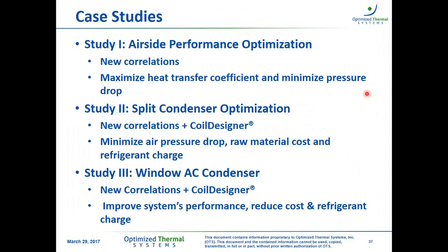The second one is an actual application for a split condenser optimization, where we use new correlations and Cloud Designer to optimize this heat exchanger, targeting minimizing the air side pressure drop, the raw material cost, and the refrigerant charge. And the last one is a study also on a window AC condenser, where we were focusing on improving the system's performance, reducing cost, and refrigerant charge.